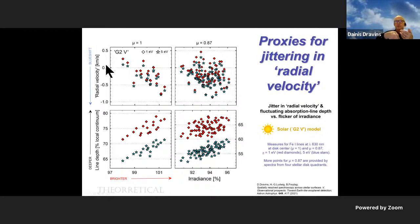This is the apparent radial velocity in this solar-type model. So when things are brighter, velocities tend to be bluer, which of course is at disk center to the left and some other position to the right, which is nothing surprising. But what is important to note is that it is not only the radial velocity that is changing. Other things are changing in unison. Other things are changing in concert.